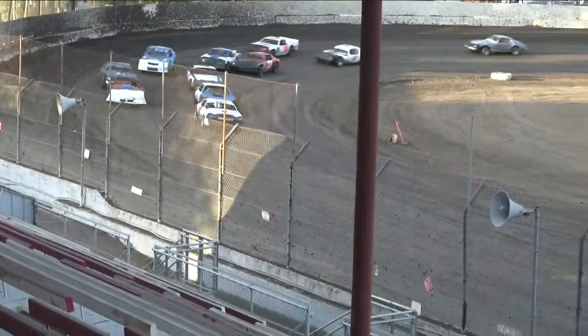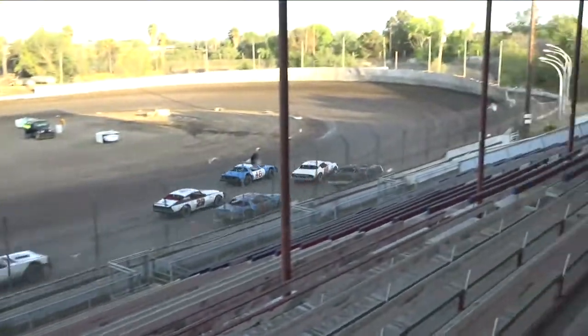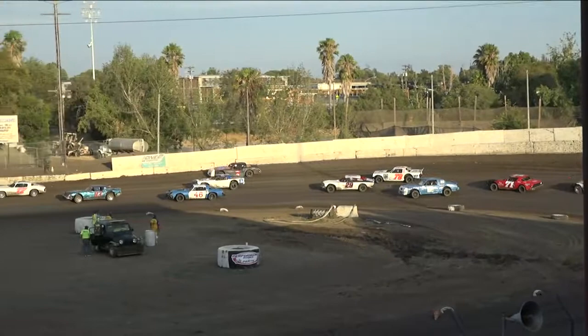But the green flag is going to drop, and oh, it looks like Nick DiCarlo had the lead for just a slim second. It looks like he's going to slide up across the racetrack, but he's holding on to the lead nevertheless.